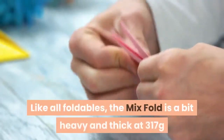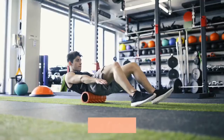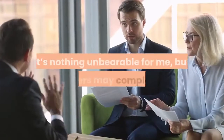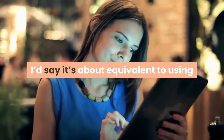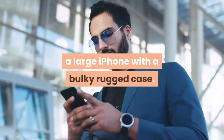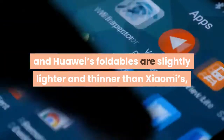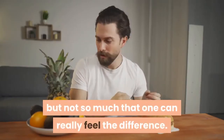Like all foldables, the Mix Fold is a bit heavy and thick at 317 grams and 17.2 millimeters when folded. It's nothing unbearable for me, but others may complain. I'd say it's about equivalent to using a large iPhone with a bulky rugged case. It's also worth mentioning Samsung's and Huawei's foldables are slightly lighter and thinner than Xiaomi's, but not so much that one can really feel the difference.